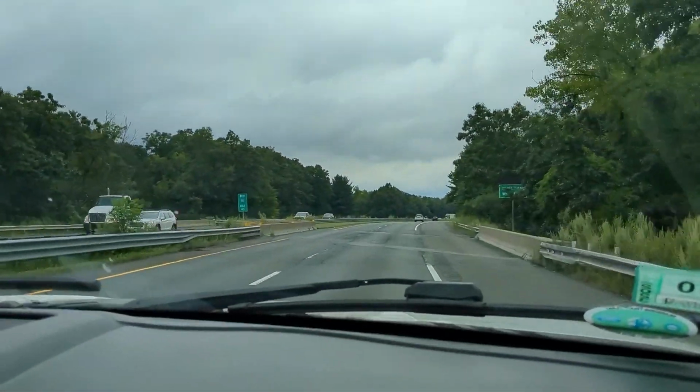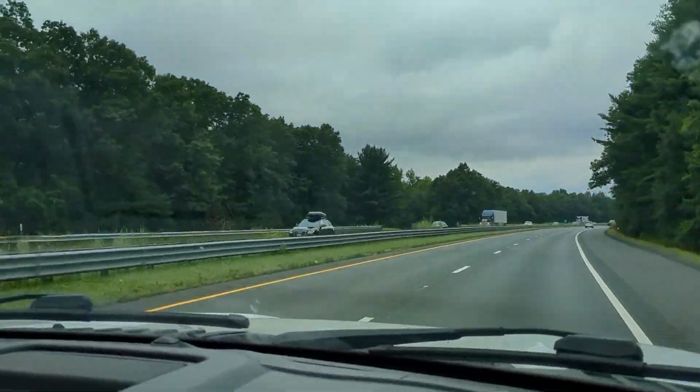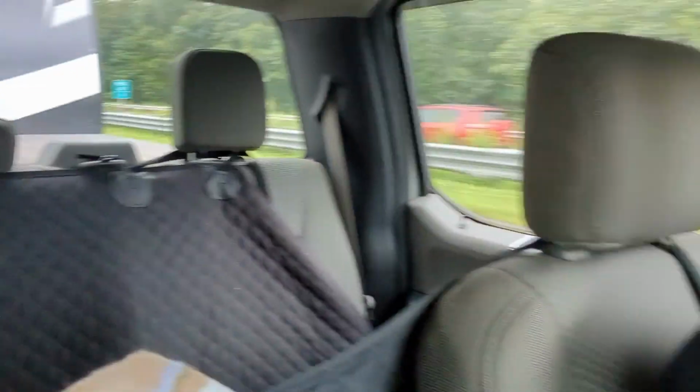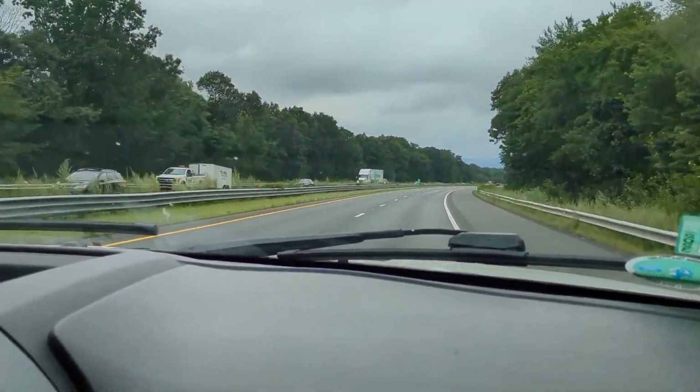On the road again, headed to Lake George, New York, to the King Phillips Campground. And I'm here with my driver, Kevin, and the boys are in the back seat. Say hi, Darwin. Hi, Murdoch. We're headed west on the I-90 into New York.